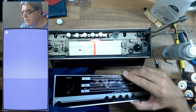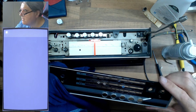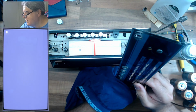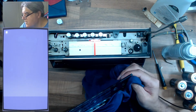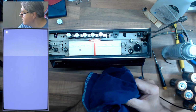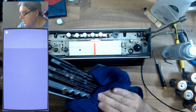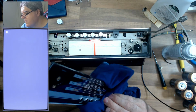That's more of a gouge there, I think, than a mark. So there's not really a lot I can do about that. Just use friction on most of the dirt on here. We'll just use a little bit of IPA this end. Got a bit sticky down here. Nothing I can do about the crack in this either.